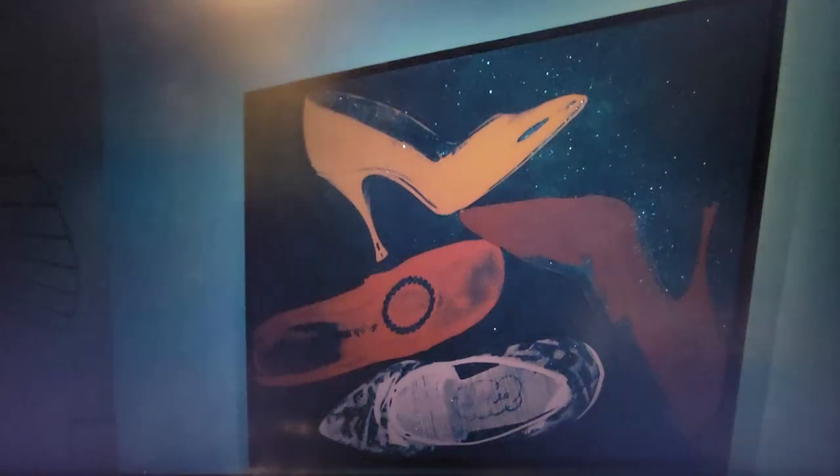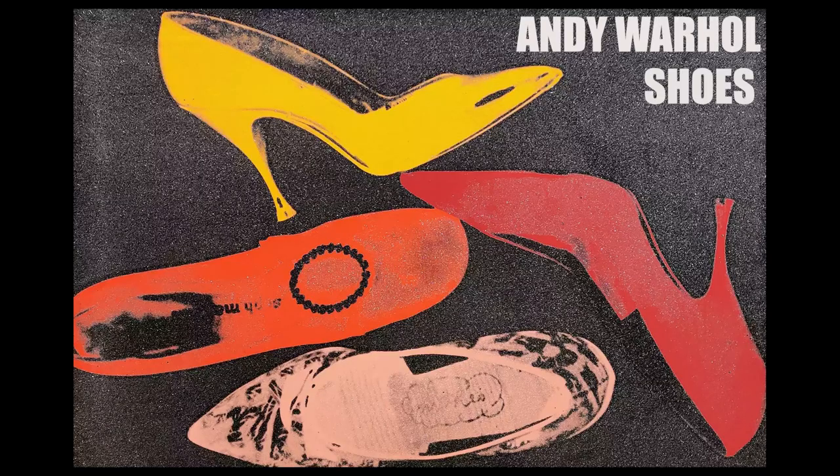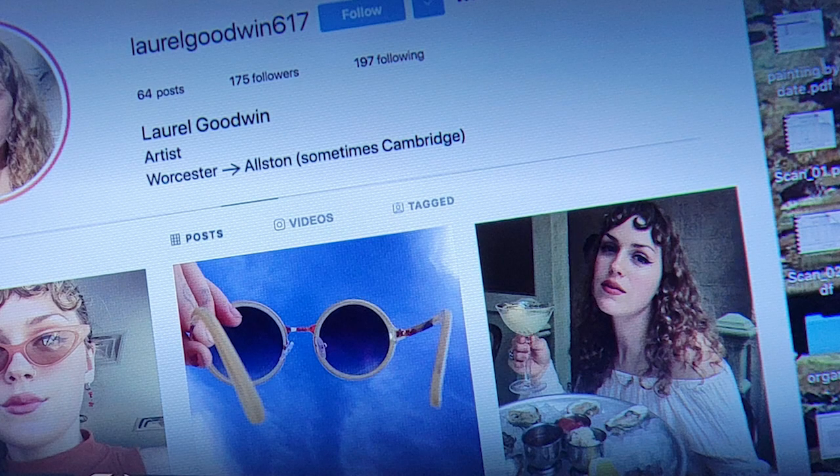The next item is just a very brief glimpse, but this is an Andy Warhol famous image of shoes. So they've got a real mix in here of old styles and new styles. The person who's dead is an artist from Worcester, so she's also an artist.